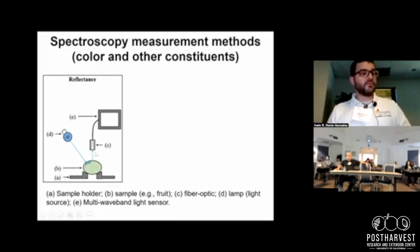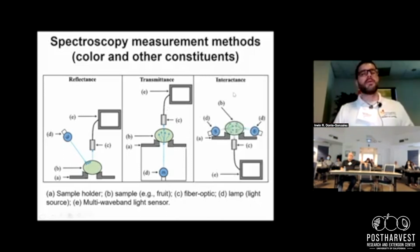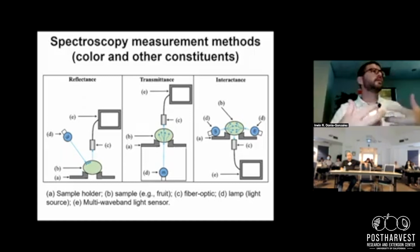So by this reflectance effect, we can determine the color or other constituents. If the product is small enough, like a cherry, or if it doesn't have a pit and light can transmit, we can have transmittance measurements too, where we're averaging all the information within, or interactance, where light is emitted in one direction and captured in a completely different direction after it has interacted with the olive. So we can acquire more information regarding properties of that fruit.